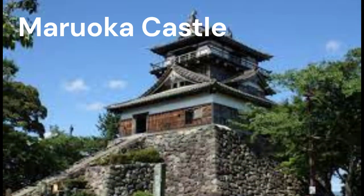Maruoka Castle is a castle built by Katsui Shibata, a military commander during the Sengoku period. Many buildings including the castle tower still exist, and it is known as the only castle with a castle tower in Fukui Prefecture. There is a history museum inside the castle, where you can learn about the history of Katsui and the castle. There are also cherry blossom spots and beautiful gardens in the surrounding area.